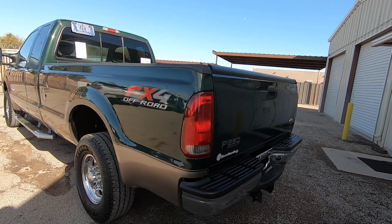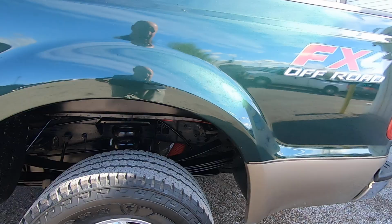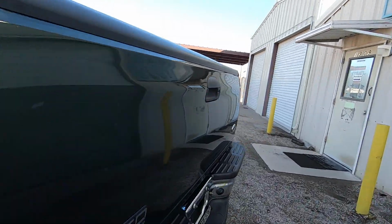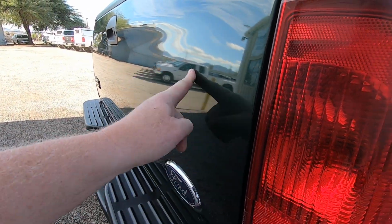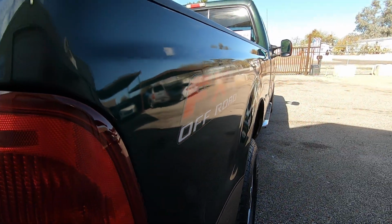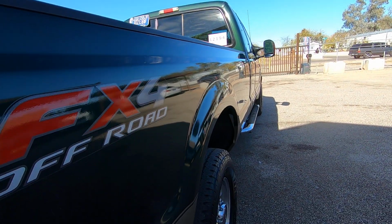It's actually a really straight truck. I mean, there's a couple dings and a couple whatevers, but as far as paintwork, I don't see any there for sure. Looks like the tailgate's been painted, so maybe painted tailgate. And it looks like maybe this top of the bed rail is painted.